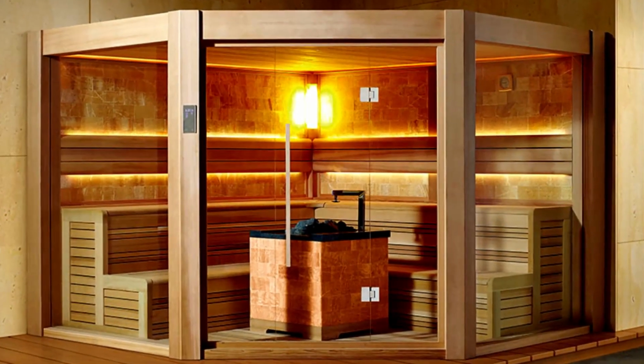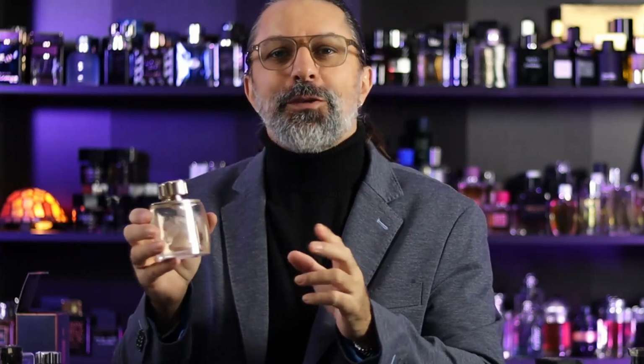This is a really great fragrance on the inside. It reminds me kind of a luxurious dry sauna. There is some sequoia wood and some rosewood in this one. It definitely smells like a luxurious sauna.